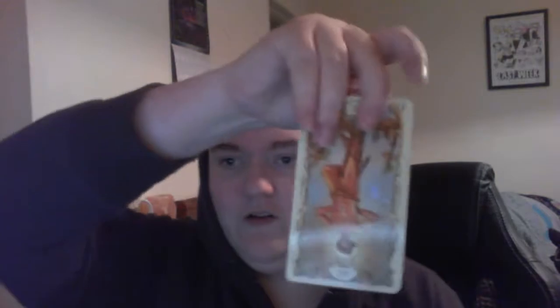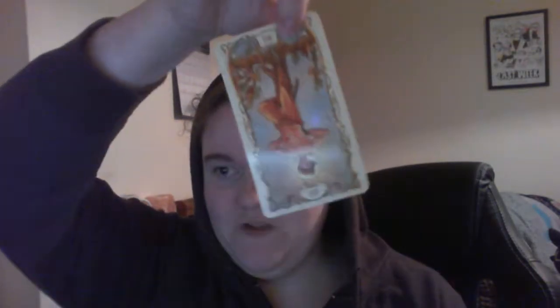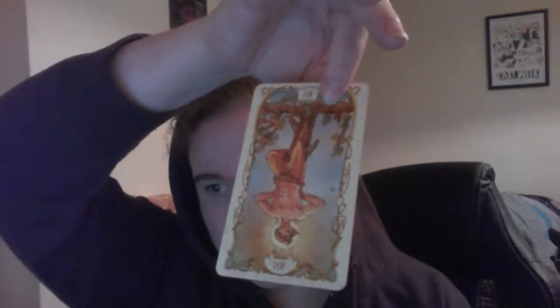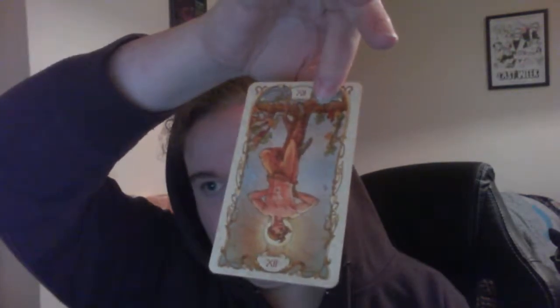I have a feeling these might be somewhat in order, I'm not sure. Oh, look at that. I just love the art on that so much. It's very, very vibrant, and there's a lot going on there, so there's a lot of symbology to read with. Oh, look at the Hanged Man. I love him. Sorry about the light, because again, cards are quite glossy. He looks so at peace. I love that card.